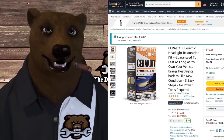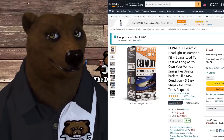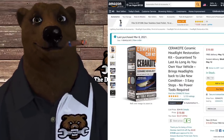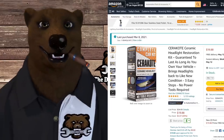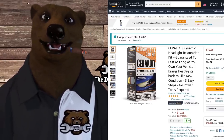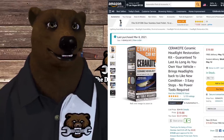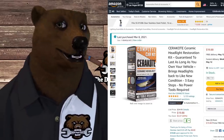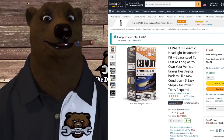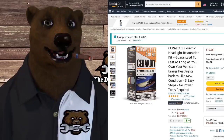Next up, Cerakote. Now, this is their complete headlight restoration kit system here. I just had to do the restoration on the headlamps on the old Suburban, as you guys like to call it. Anyways, you can see I purchased this on March 8th. I tried it out. The installation couldn't have been easier. It comes with everything you need. It's super simple. No power tools required or even suggested. And it says right there, no power tools required. Normally $25, and it's on sale for just under $20 at $19.88.